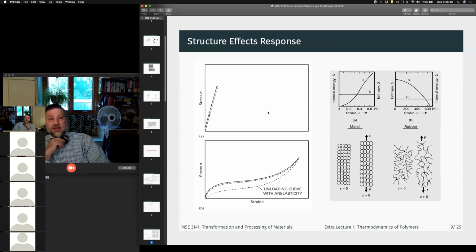And if we look at the response of a crystal versus a solid polymer, we see for a crystal essentially a linear response in the elastic regime. In the polymer, we have this large response. And if we think about what's happening internally, for a crystal we're stretching all these bonds, so we're changing the bond positions and thus the bond energy. So we're changing the internal energy of our system, but we're not altering the configuration at all. To a first approximation for crystals, the force is due to a change in internal energy, but our entropy stays constant.